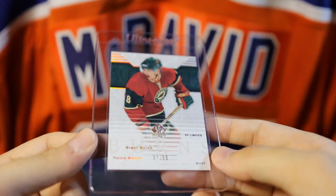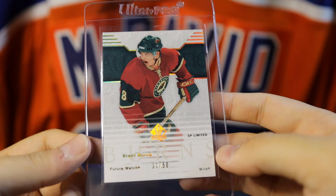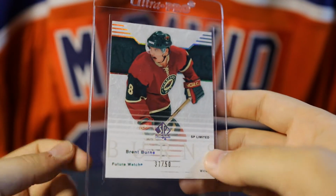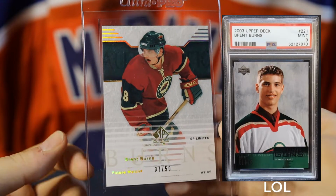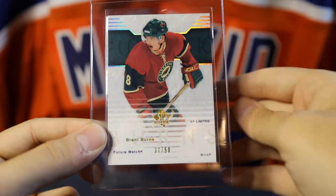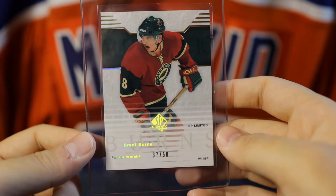Here is kind of a cool card. Brent Burns Future Watch. This is the limited version out of 50. So he doesn't have a Future Watch auto. If you've ever seen his Young Gun, it's a super ugly photo. So I wanted a Brent Burns rookie because I think he's one of the better defensemen of the current era. So this was a cool one to me because it's Future Watch.